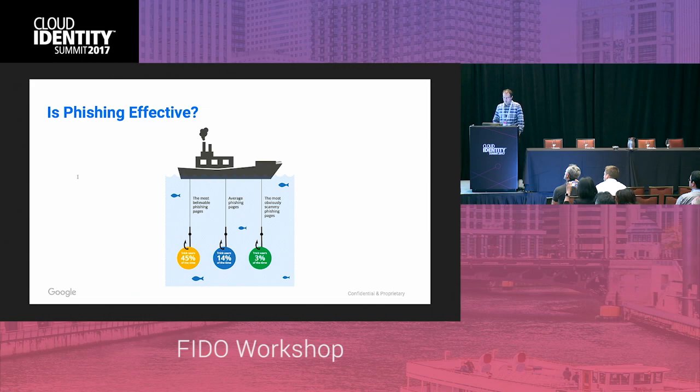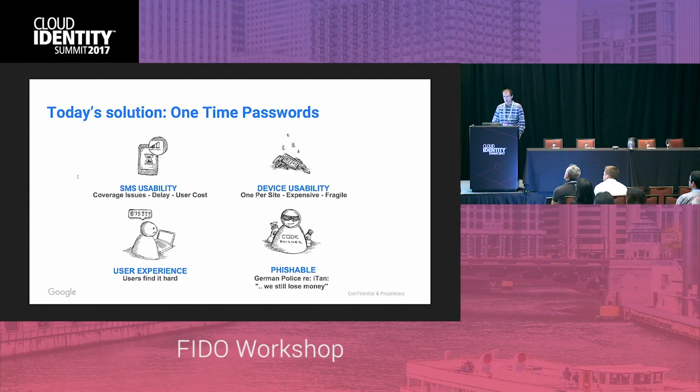Is phishing effective? So yes, it's very effective. Even the most obviously scammy phishing pages, about 3% of users will go through. And at scale, that can get you access to a lot of credit card numbers. But with super well-designed phishing pages, the kinds that these APT level actors will use, 45% of the time they get through to their target, which is remarkably effective.